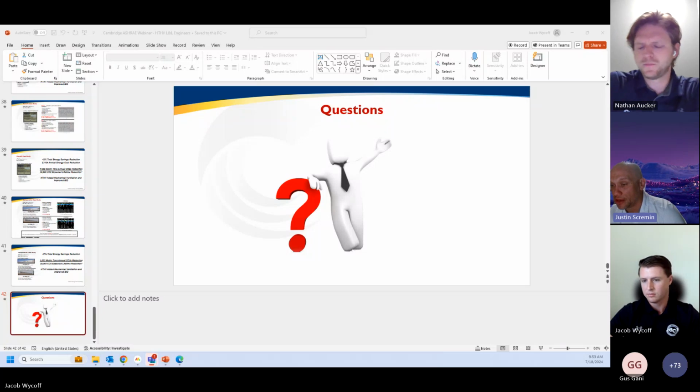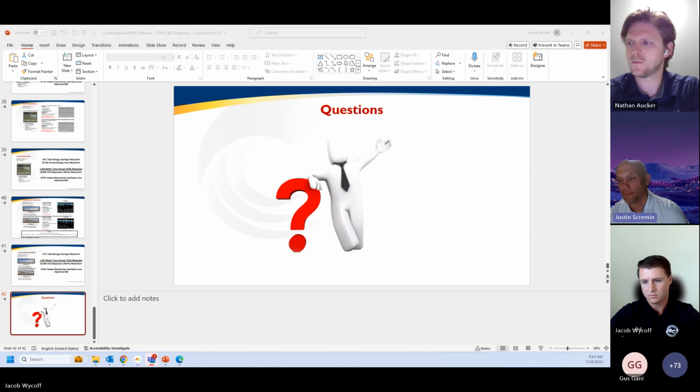Sure. So I think the main one is, does Cambridge offer a CFD analysis to show the destratification effect? And I let Connor know we do have that animation on YouTube, but he wanted to know if we have a computational flow design. Is that what that stands for?